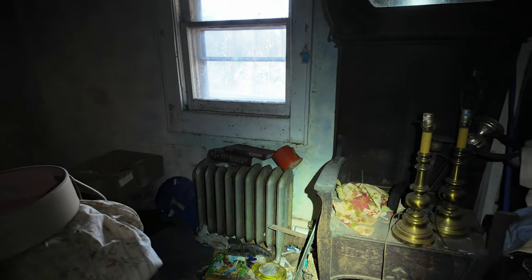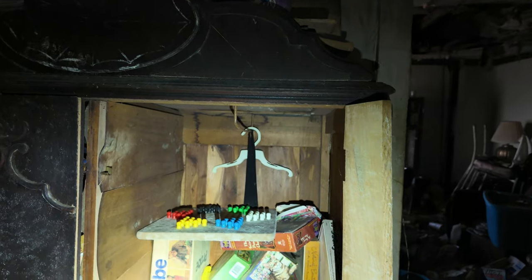Another radiator. It's a chair right there, and this is a type of cabinet which is heavily caked in mold. Let's see if we can get a glimpse inside. Well, the door ripped right off. And this is the games.